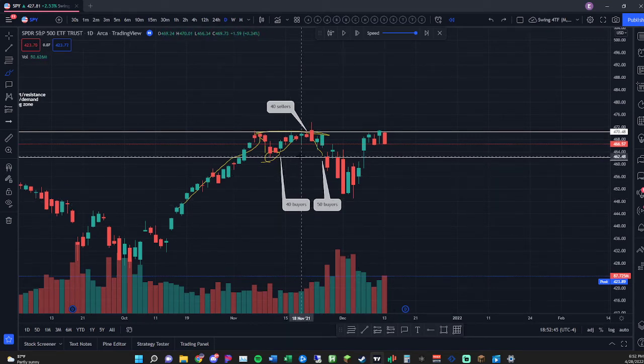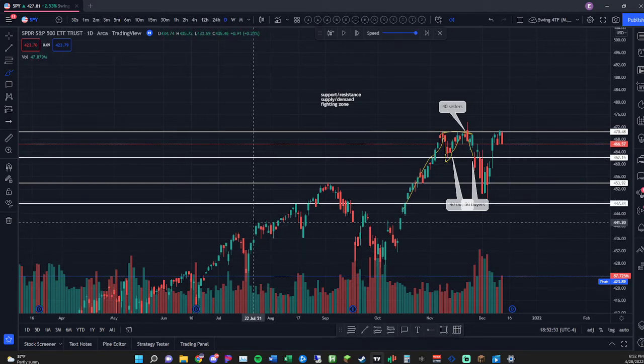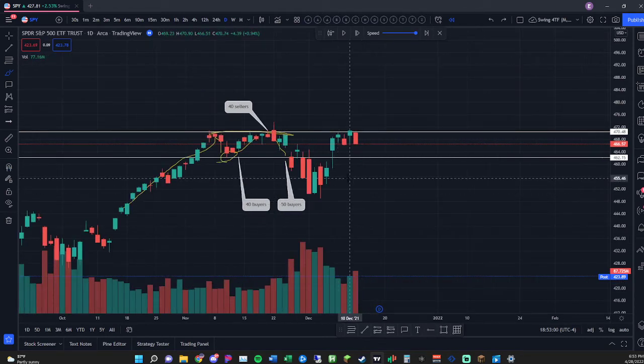And this is the psychology of the market. So anybody can look at this chart and be like, okay, price rejected here, here's a line. Price rejected here, here's a line. Price rejected here, and so on and so forth. But when you really understand why price is moving, that's when you'll have an edge on the market and you'll be able to start predicting things. And so back to my point, we have 90 buyers sitting here.